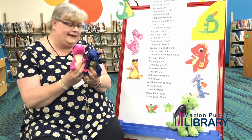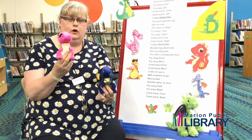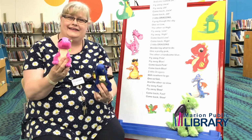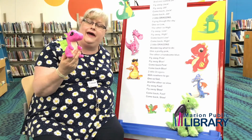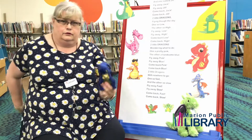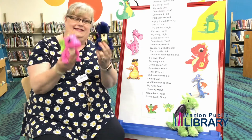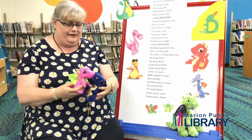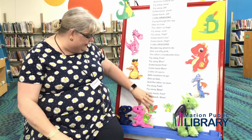Two little dragons saying goodbye. One so low, goodbye. And one so high, goodbye. Fly away low. Goodbye. Fly away high. Goodbye. Come back low. You're still here? Come back high. Bye. And say goodbye. Bye. Bye. Okay, let's let our little dragons rest here. They helped us out with that.